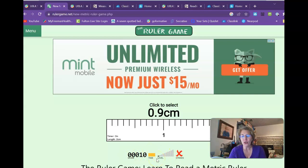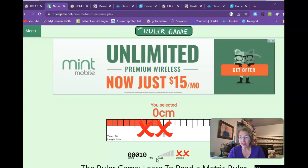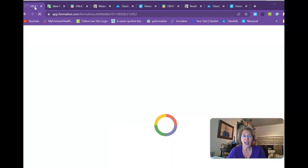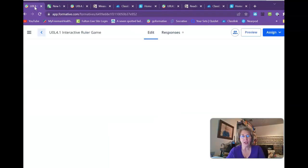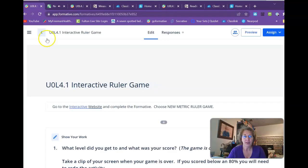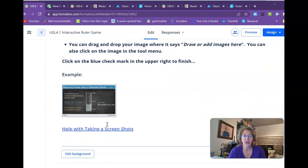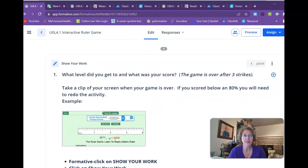And what you're going to do is screenshot your results. Now, if you have a PC, it's going to be different taking a screenshot than if you have a Macintosh. And in GoFormative, it gives you a help page on how to take screenshots. So here you have an example. Oh no, this is volume, sorry.